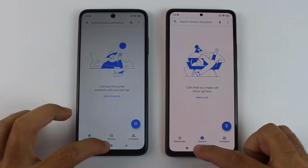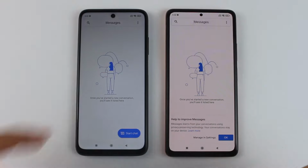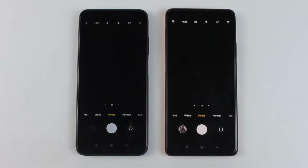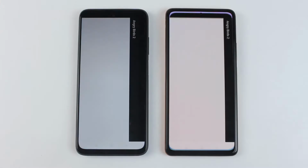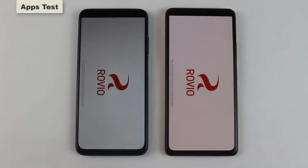Well, you can see it was about the same on messages, and it was slightly quicker there on the Redmi 10 camera. Well, you can see the animations was a bit quicker there on the Redmi 10 once again. Now coming to the third party applications to see the real difference between the Redmi Note 10 Pro and Redmi.